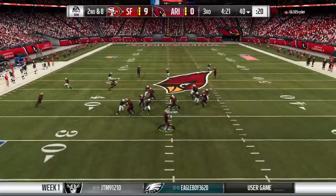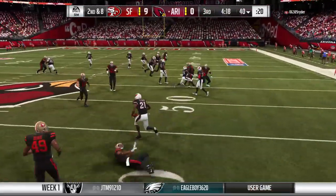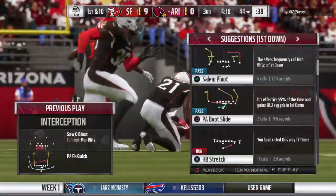Now a play fake. Garoppolo. And he fires one that's intercepted. Picked off near the 44. And his guys will take over at their own 44-yard line.